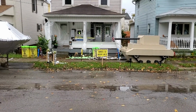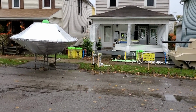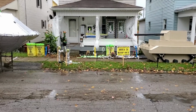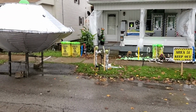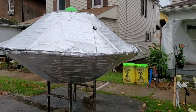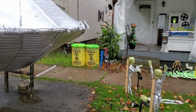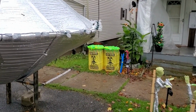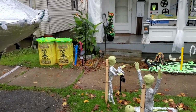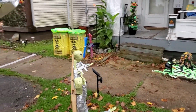Okay, here's Halloween 2021. This is what I've been working on. And this is, of course, the daylight shot of it. I'll walk up to a couple items before everything starts to light up. Here's our UFO. We're obviously doing Area 51, if you could tell. And then we have our radioactive barrels over there, and some strange growth right there. Have the aliens here, which I'll get a better look at.